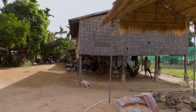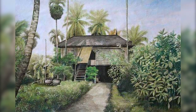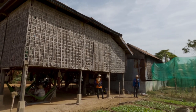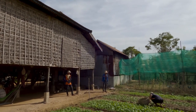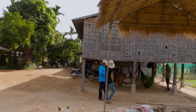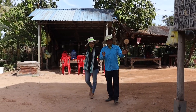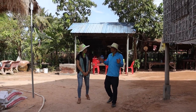There are 5 types of Khmer houses: Bat house, Katang house, Khmer house, Rong Dao house and Rong Dương house. This family lives in one kind of traditional Khmer house called Rong Dao. They build it high up and the toilet is separate from the house. They stay downstairs in the cool during the daytime and sleep upstairs at night.